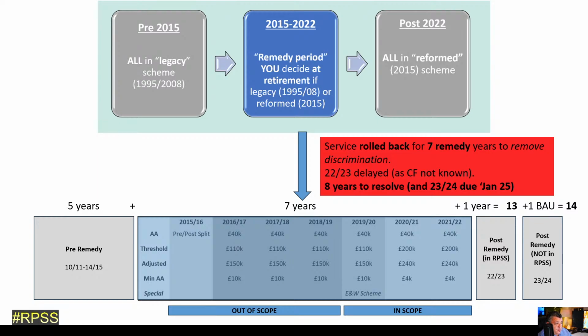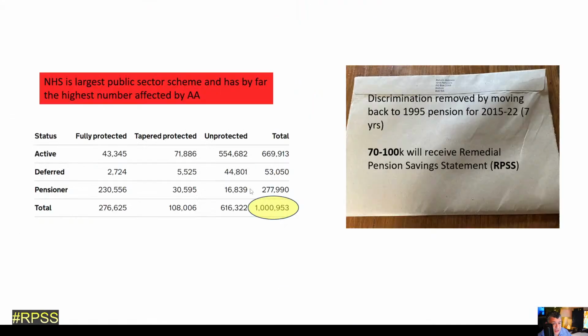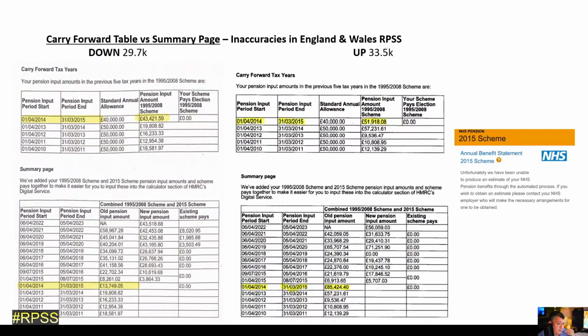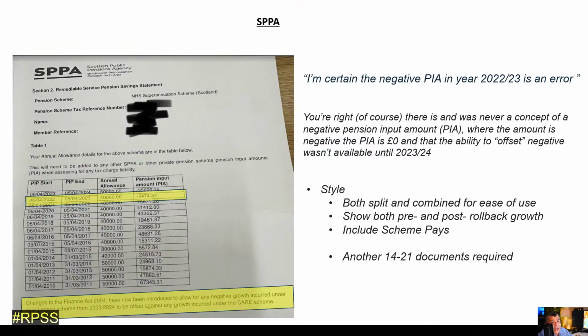So Planet Superlight asks, hope you may be able to update where Scotland is in terms of sending out brown envelopes. Thanks again. So I think I did just flash up quickly an SPPA one, the first one that I'd seen a couple of weeks ago. It's here, and it was wrong. SPPA have said, I'm certain that the negative PIA was an error, and HMRC have said, you're right, of course there is, and never was a concept of negative PIAs before 23-24. So we're waiting to see if they've got to the bottom of that error.